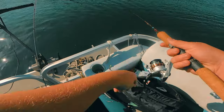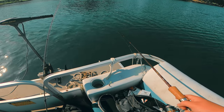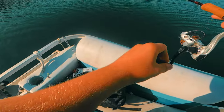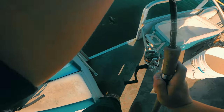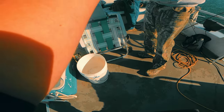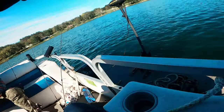Yep. It's a nice thing about these, you get down there fast too. Ooh, there it was. Super light hit. There it is. Ooh, I am not complaining about that. 11 incher? Yep. She's a bona fide 11. Nice looking minnow. There it is.